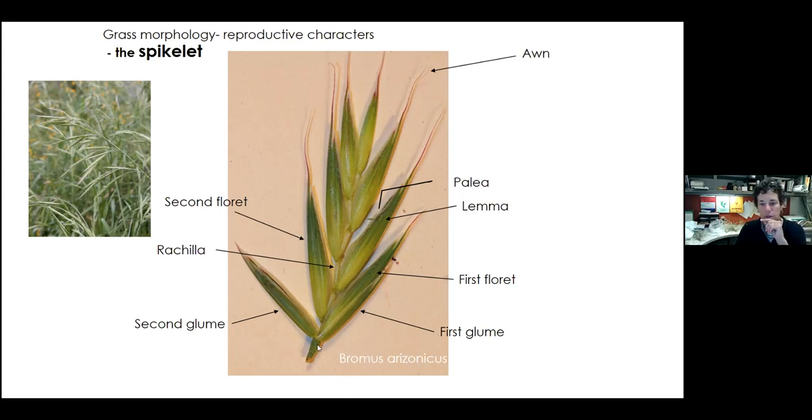How do I know this is the first glume? Because it's below that one. So you'll hear first glume or lower glume, second glume or upper glume. There's only two. Sometimes they're reduced or not there, but there will never be more than two. And then how do I know this is the first floret? Because it's lower than the second one and the third one and the fourth one and the fifth one and the sixth one and the seventh one. So just like leaves are arranged distichously in a grass, so are the flowers, right? They are opposite and alternate.